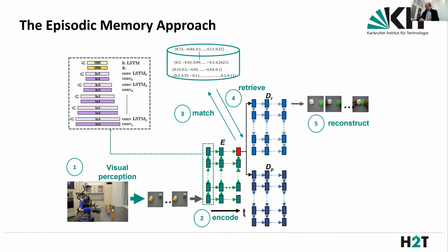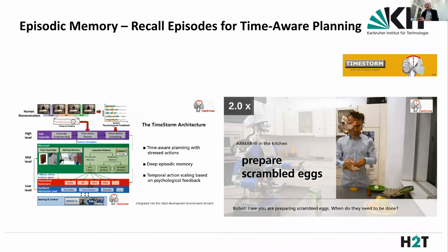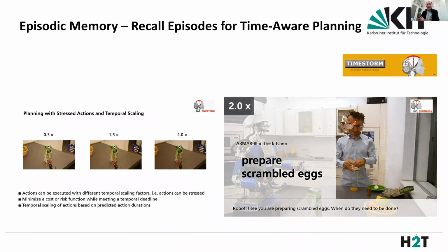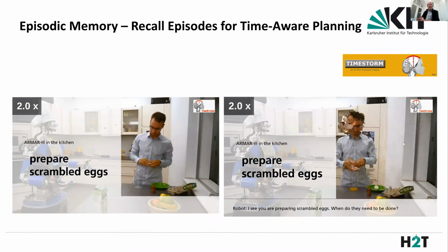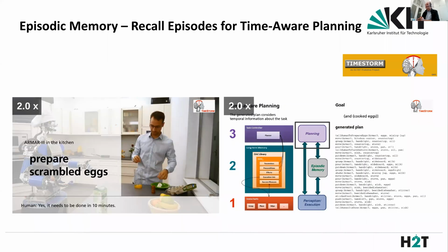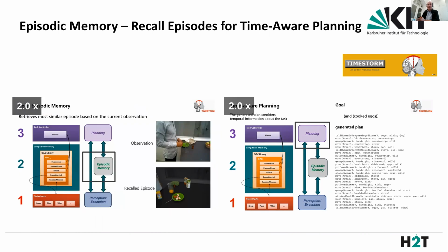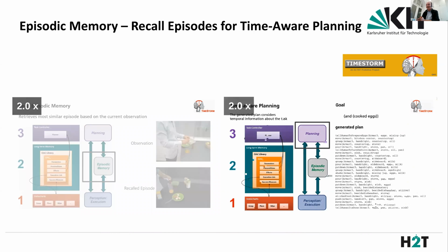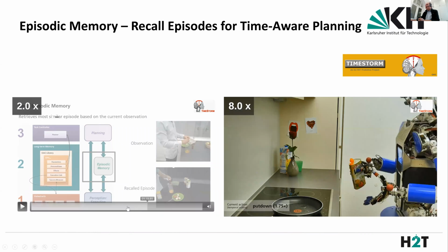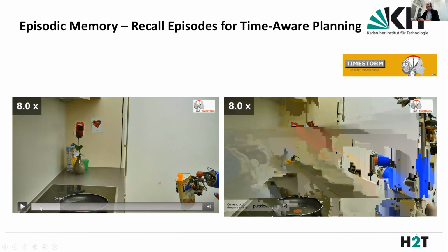And you see here an example of how we use this episodic memory in order to perform time-aware planning. Imagine you have the task to prepare breakfast in 5 minutes, and in these situations you may have to accelerate the execution of some tasks, to skip some parts of the task, and so on. And the most important thing here is the recall of similar experience. As you saw in the video, let me play it again.